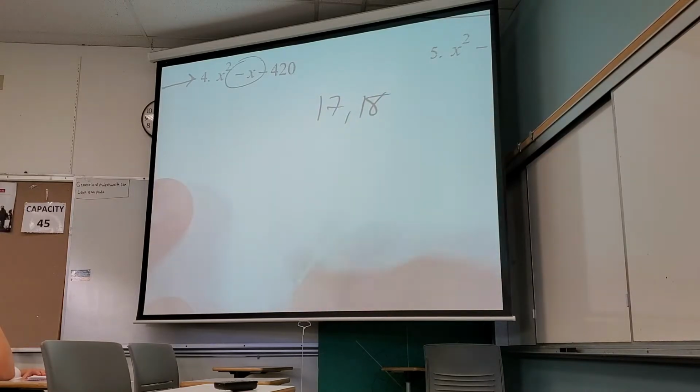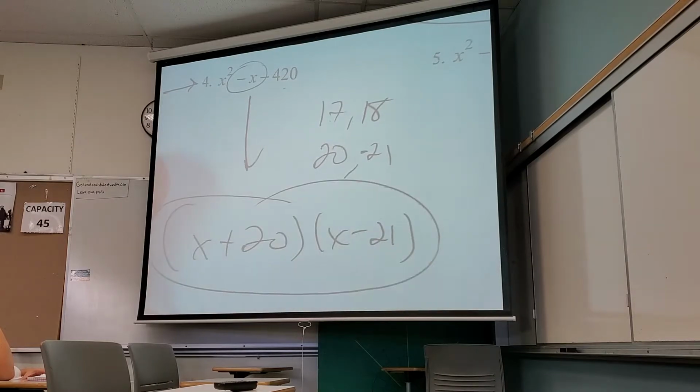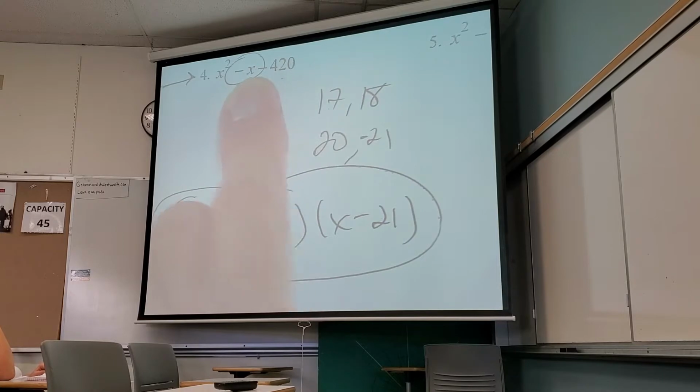21? Yeah, eventually. So this is how you could do the problem. Start with numbers that are 1 apart and see if they multiply to be 420. Eventually you'll work your way up to this. Which one's got to be negative? 21. So the answer there is going to be x plus 20, x minus 21. The two numbers have to multiply to be the last thing and add to be the middle thing.